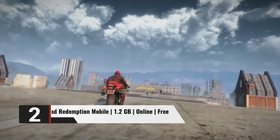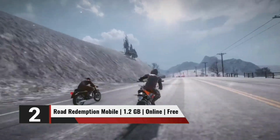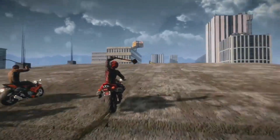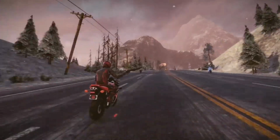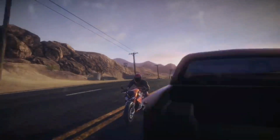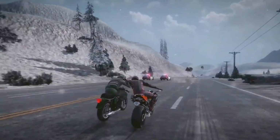Road Redemption Mobile, an online game with a size of 1.2 gigabytes, available on Android and iPhone. Road Redemption Mobile is a motorcycle game for mobile that combines driving with action for thrilling games full of excitement. On various two-wheeled vehicles, in this title, you fight against your rivals while driving around each circuit at full speed.